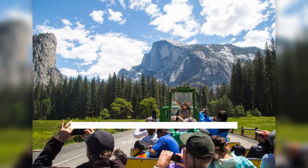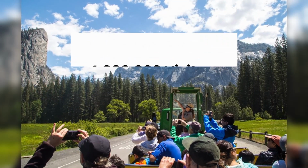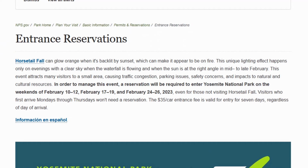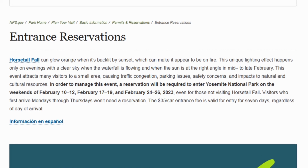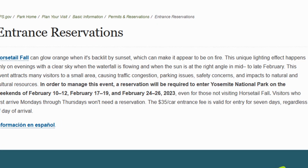The park draws about 4 million visitors each year, and most of them spend the majority of their time in the 7 square miles of Yosemite Valley. But be prepared, the park began requiring reservations during peak periods starting in 2020 as a response to the rise in visitors.